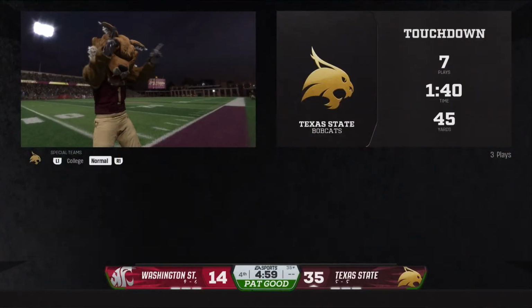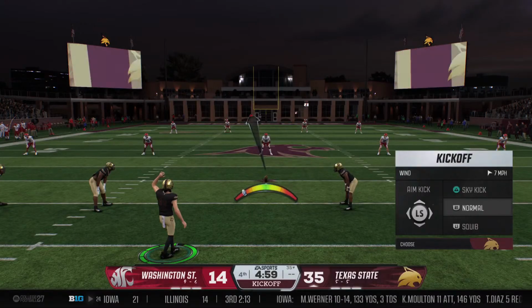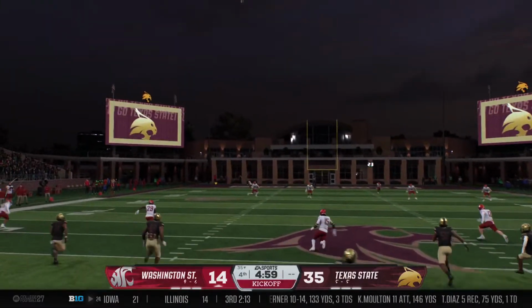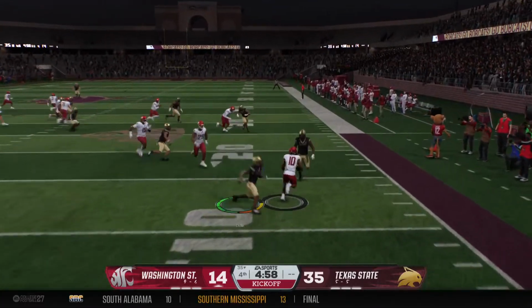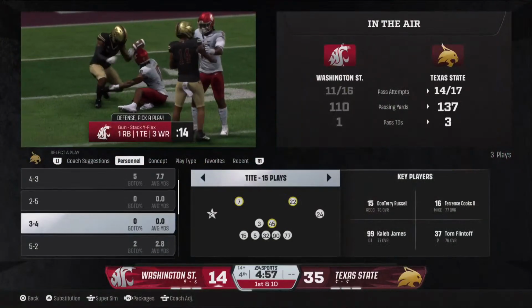And this offense continuing to put up points. This game's out of reach. You know you're going to win, but still throwing the football, still finding that connection. I imagine there'll be some salty handshakes at the end of this game. He'll bring it back from inside his 5. And the coverage team gets the returner on the ground.